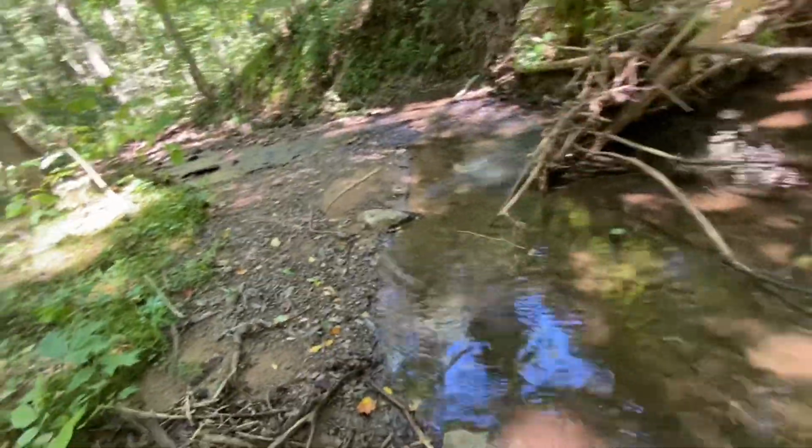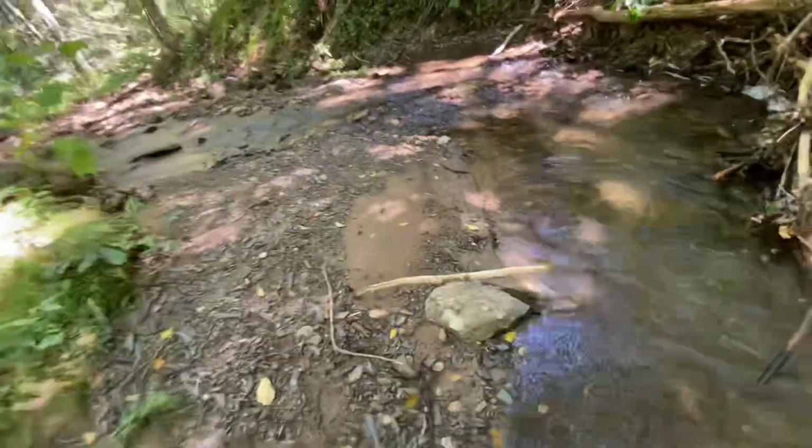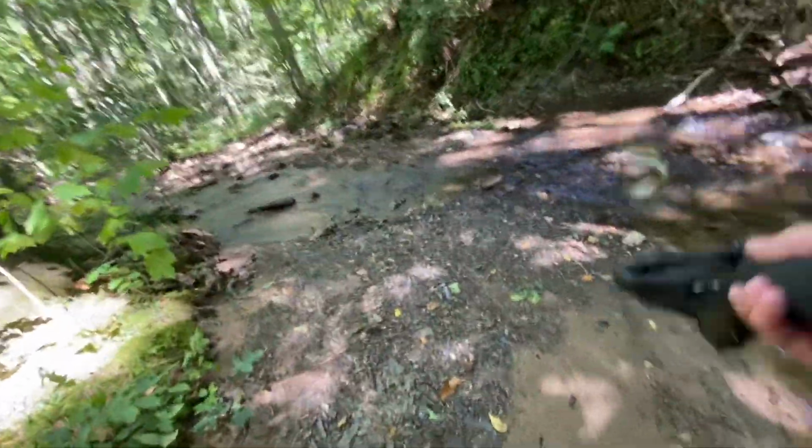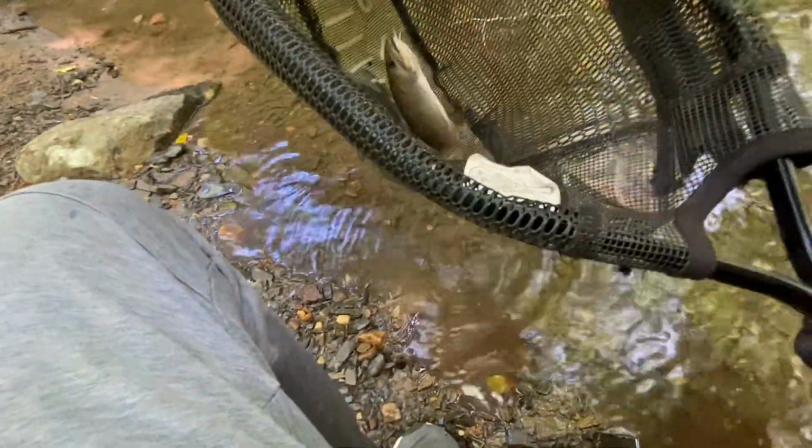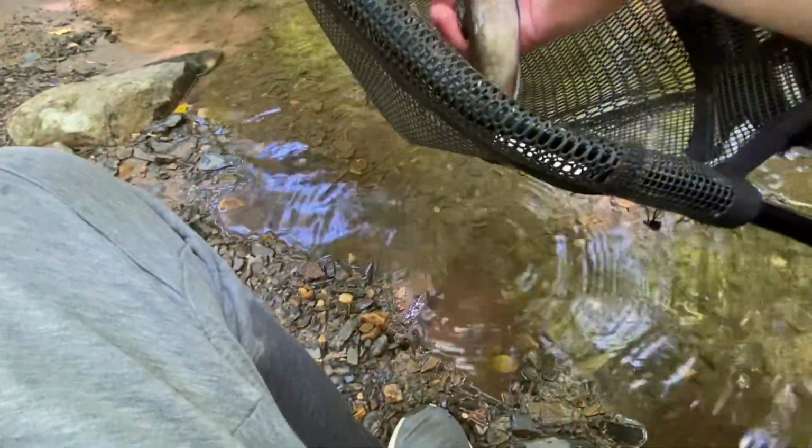Got him. Good brookie, big brookie. Wow. Let's get him in the net. Yes, wow. Big brookie. This is awesome. It's really, really good fish. Definitely over 7 inches long. Might be pushing 8 inches. Wow. Out of this little pocket right here. It took a couple casts too, but wow, we finally got him.